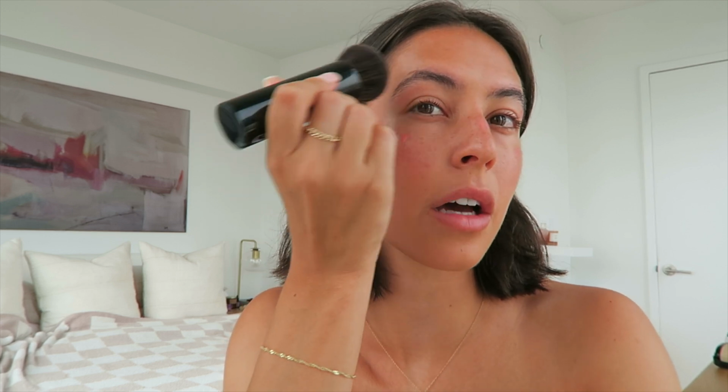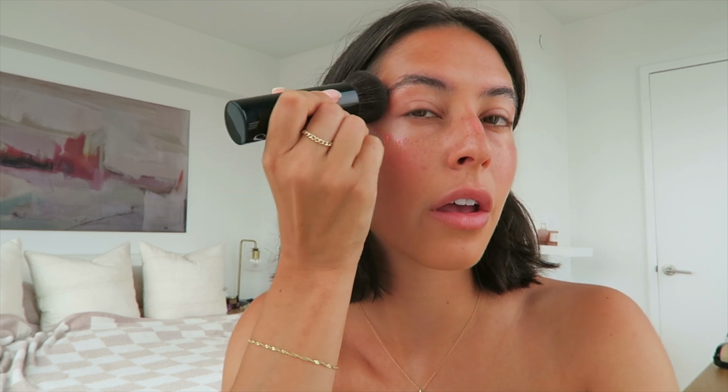I'm gonna use the Say blush in Rosy. It's very summery. I'm just gonna put a little bit here, and on my nose. It's very pinky, and I might even put some under my eyes and blend that in. I like having a little pink under my brows for the summer.